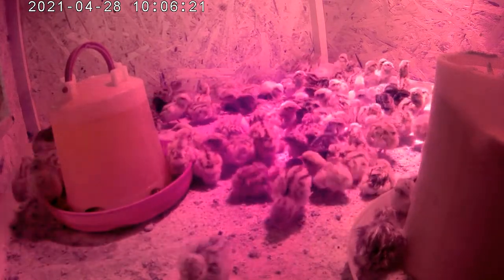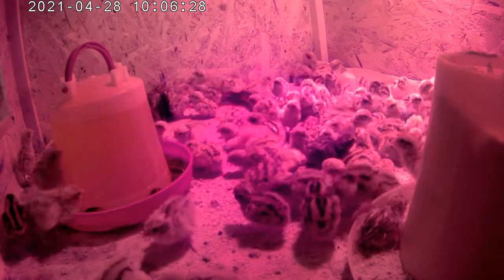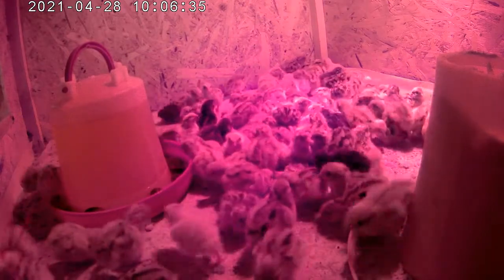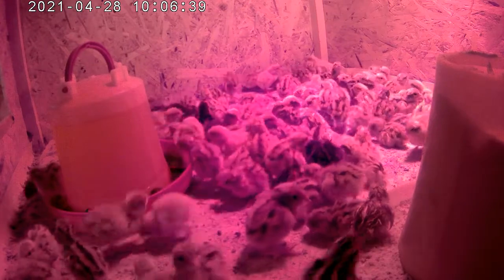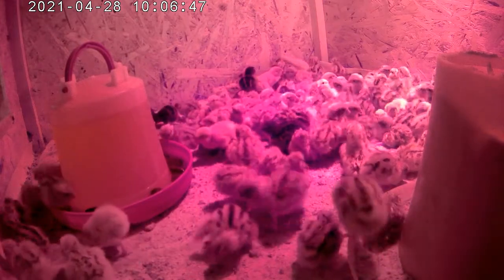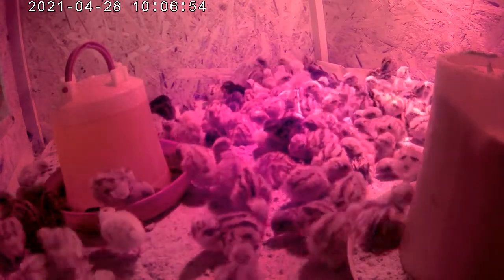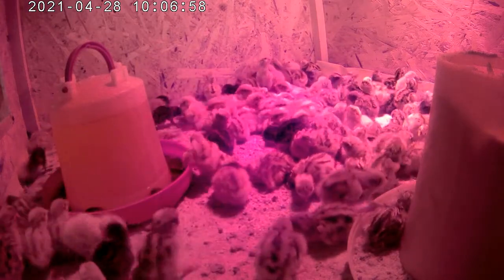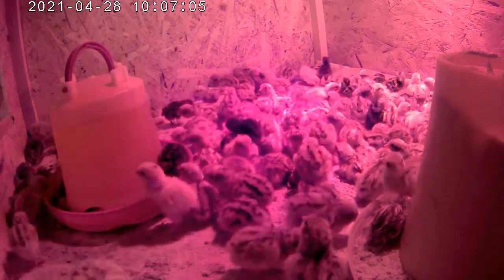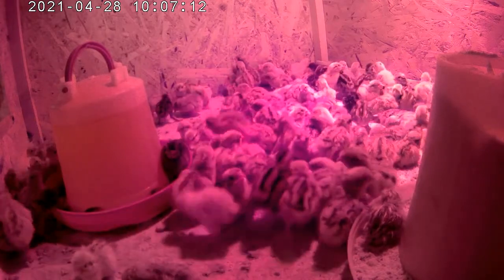Okay, let's do the math. We got 15 plus 14 plus 52 plus 37 plus 8 plus 13 plus 11. Equal 150 babies I have. From 250 eggs. So 100 eggs are gone.